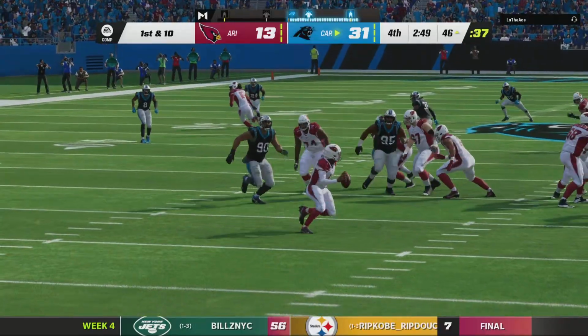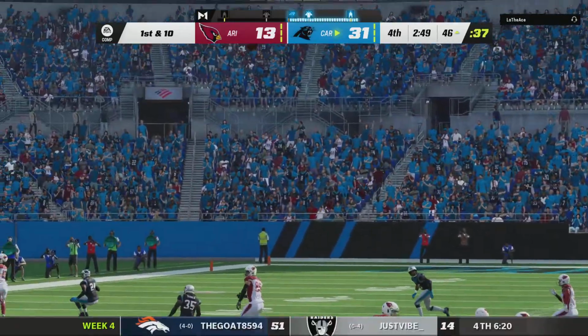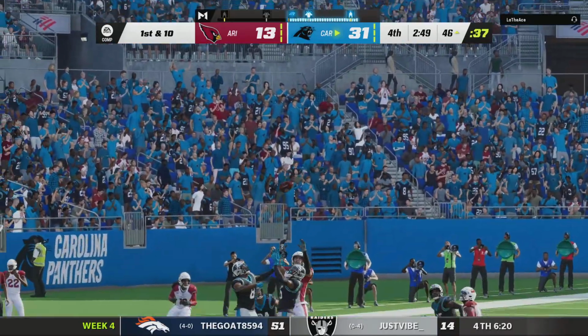He's at it again, Charles. He had the pick 6 last week. Not a pick 6 here, but an interception. It's another Oski, because that's the word we use.